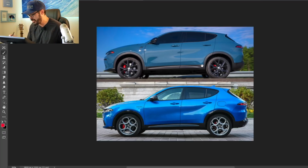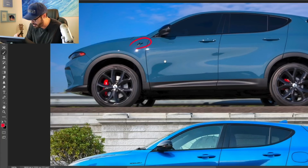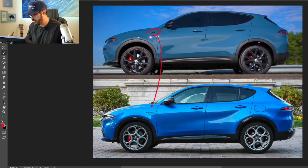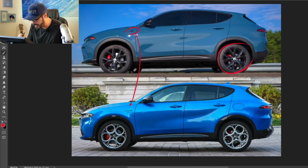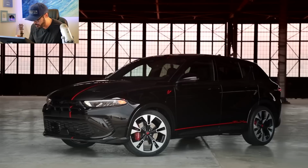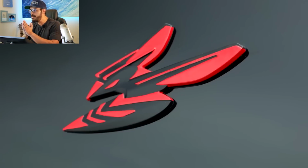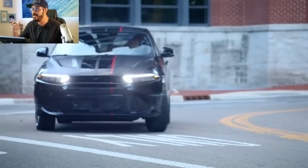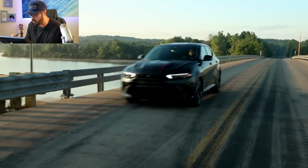Comparing these two from a side view, you can barely tell a difference at all. Yes, we have a different logo here. We have a Hornet logo instead of the Alfa Romeo badging right here. We have different wheels, but that's about it. Even the front end headlights, they have the same cutout in the front end that we have on the Alfa Romeo Tonale. So I feel like maybe Dodge were a little lazy putting out this design, since they desperately needed to have a car in this category for sale.